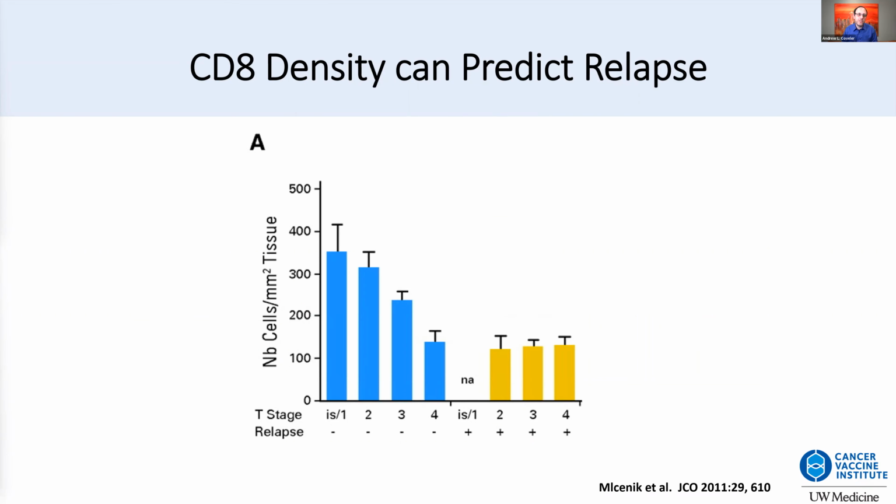Once again, just showing you how the T stage and relapse correlate. These minus signs were saying whether or not someone did or didn't relapse. And this is looking at how many immune system cells there were. To some extent, this is showing you that if you had this many T cells in the different stages, none of these people relapsed.